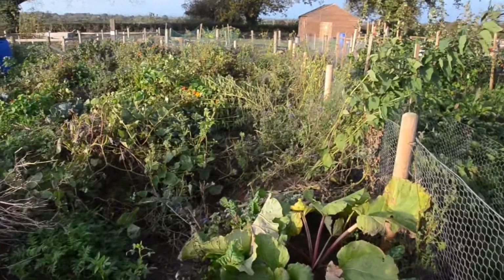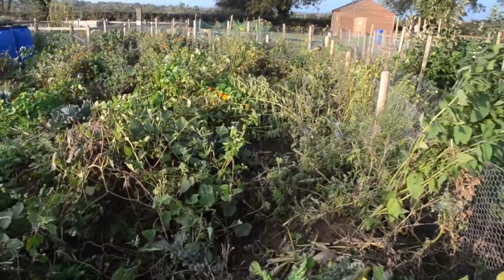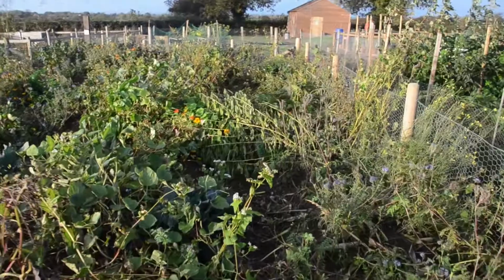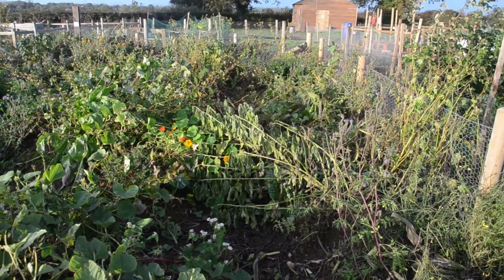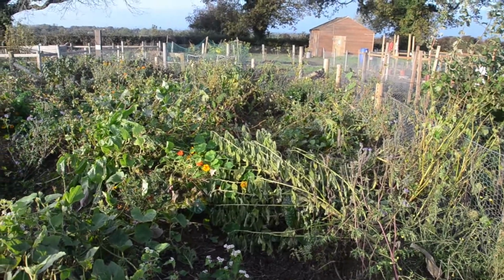I'll have a look down here. You can see there's the artichoke that's been blown over. I'll dig that up today and see what's going on with that. Hopefully there'll be a few tubers for us to take home.